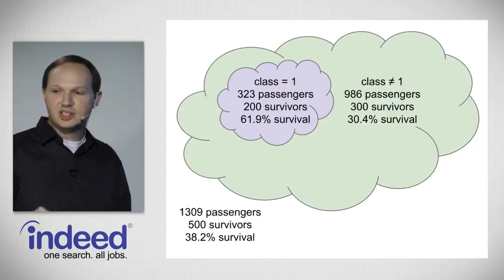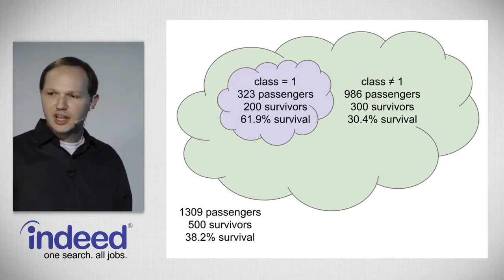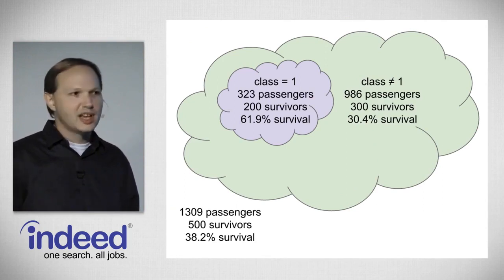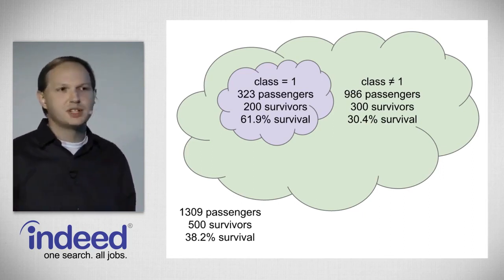We can easily get statistics for everyone who wasn't in first class. We just subtract these numbers from the total. Class does not equal 1. 986 passengers. 300 survivors. 30.4% survival. And in that case, you only had a 30% survival rate, much lower than the general average, and a pretty big difference between these 2 groups.